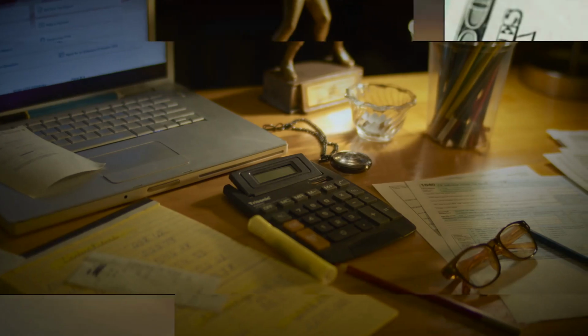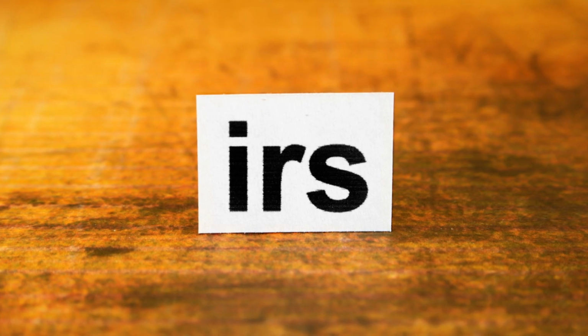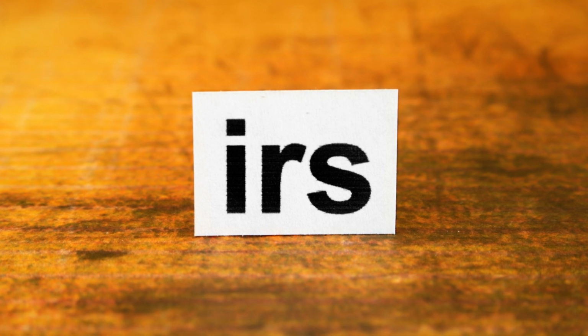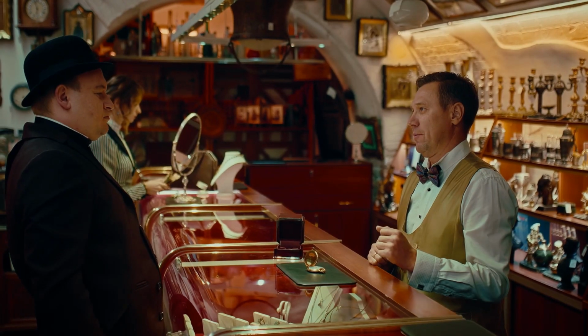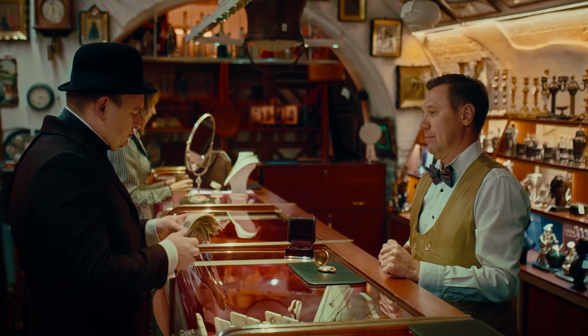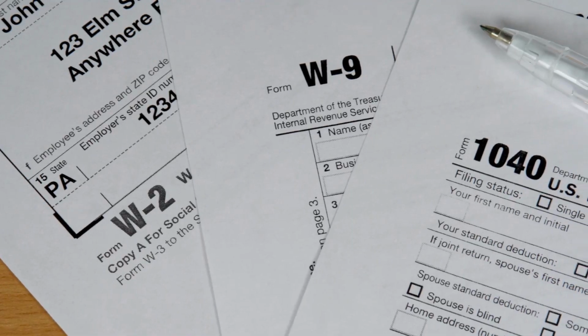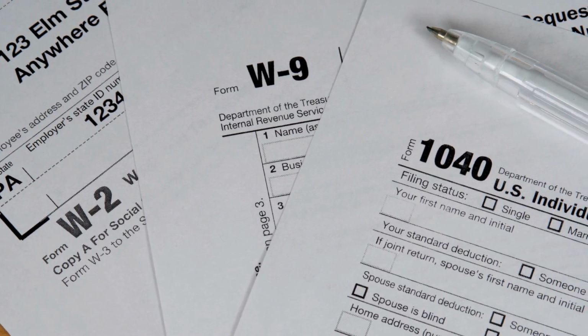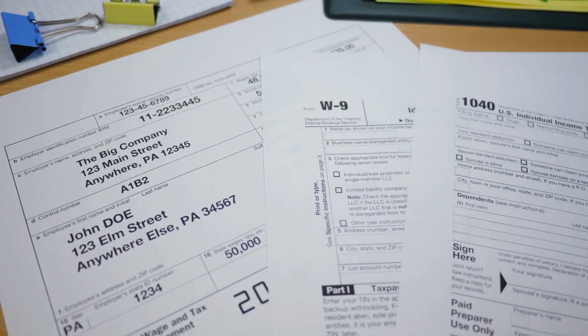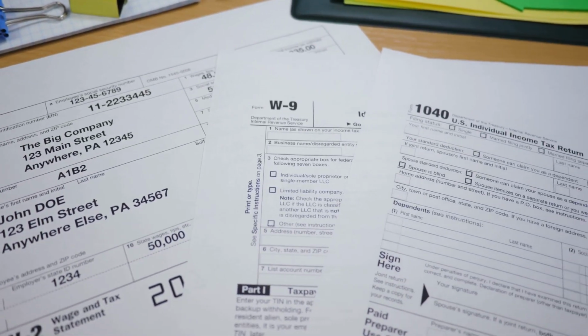First up, let's talk about the government. Believe it or not, the IRS and other agencies might know more about your gold and silver holdings than you think. Dealers are actually required to report certain transactions, especially larger ones, directly to the IRS. So if you're thinking of dropping a huge chunk of change on a stack of gold bars, be prepared to fill out some paperwork. I'm talking about the dreaded 1099-B form.